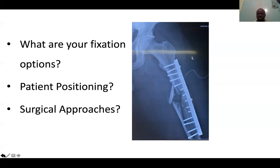We see the fixation with a plate, which I'm not quite sure. It looks to be a dynamic compression plate, which is applied on the tension side of the femur.